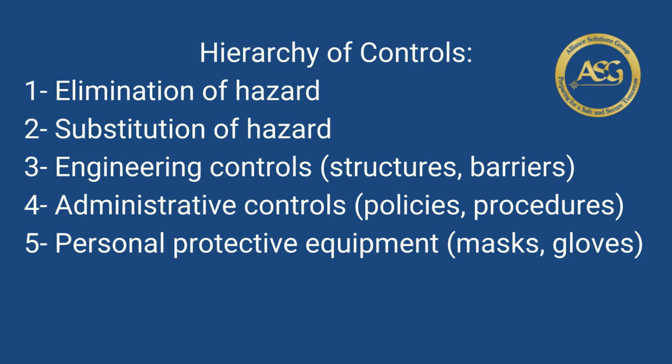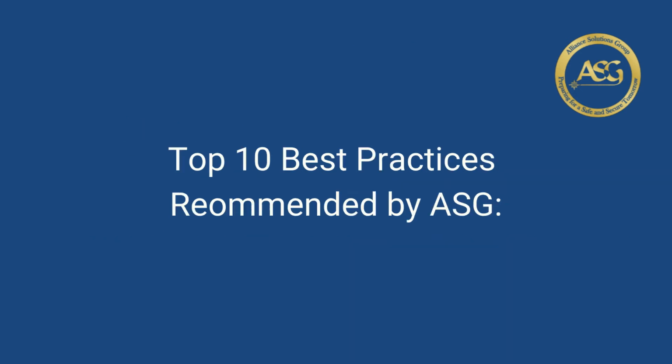That's how we would want to put a lot of emphasis on preventing the spread of the virus into a living organism as well as in the environment itself. So let me share our top 10 best practices for stopping the spread in essential retail and grocery stores.